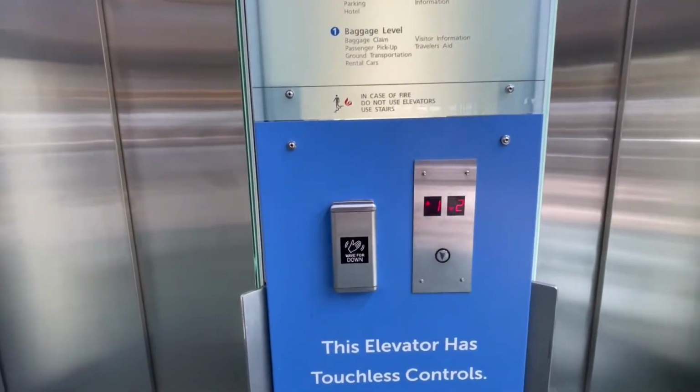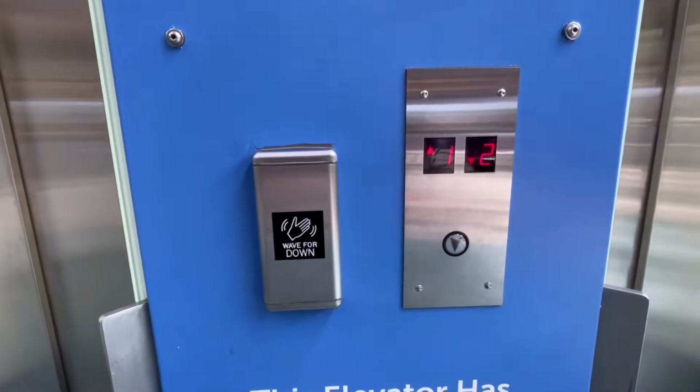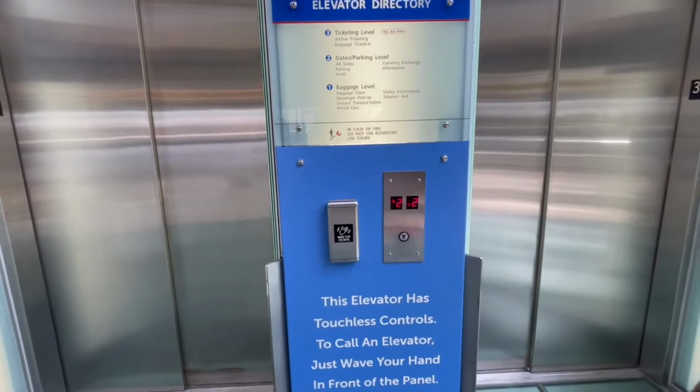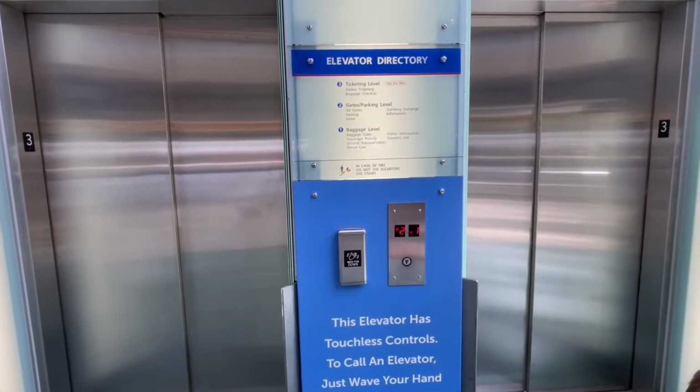So we're waiting on the elevator because this is what Nick wants to do. You can actually wave in order to go down. I love that they have that as an option.